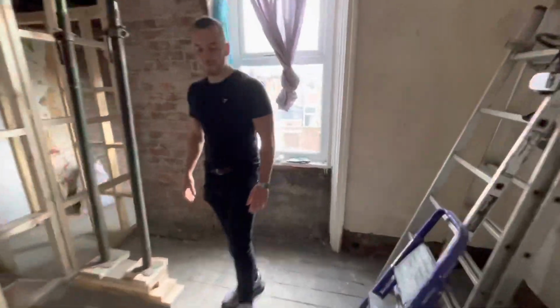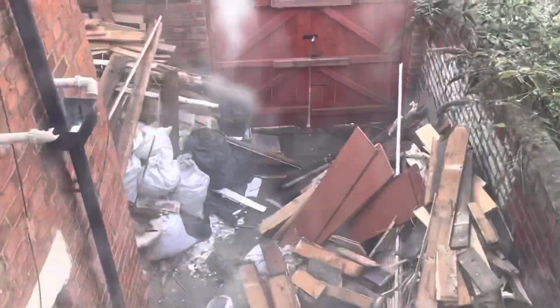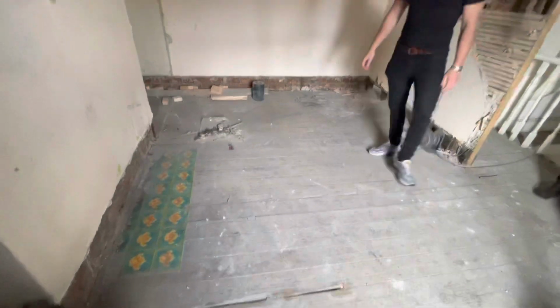Okay, and we can get a little cheeky view right here of the outside. Looks like you're going to need a skip pretty soon. Yeah. So this room as well, I mean, this is a big old house.